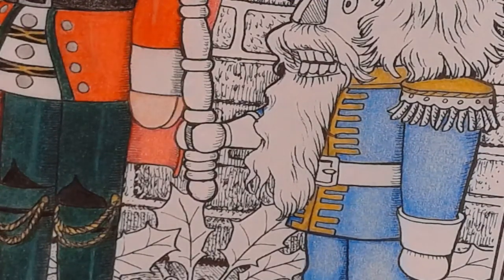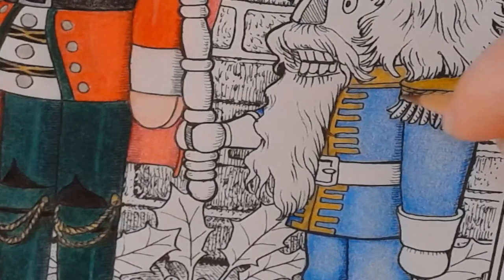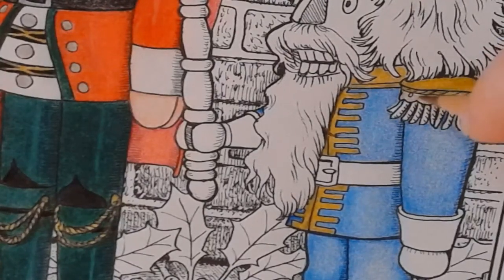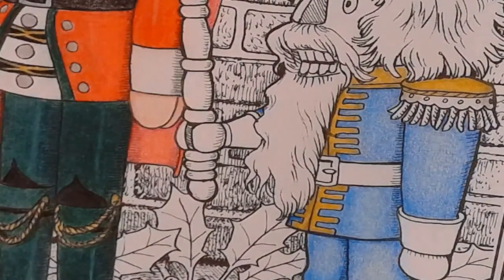Now we're going to take the copper and we're going to do this area here. Say hello to the choo-choo. Do this area here in copper. I'm going to sharpen this.